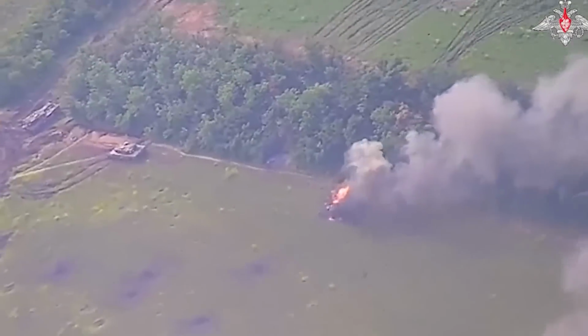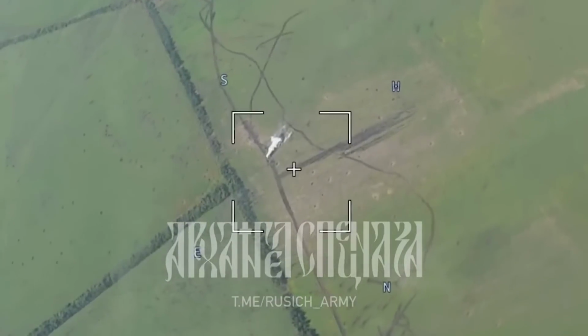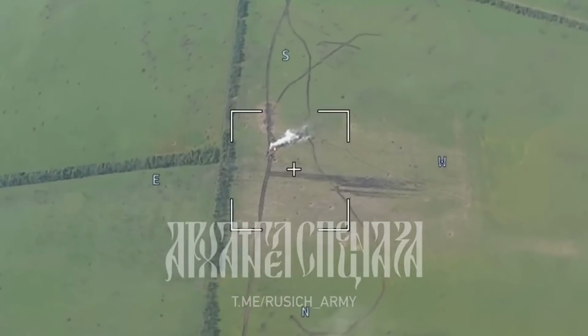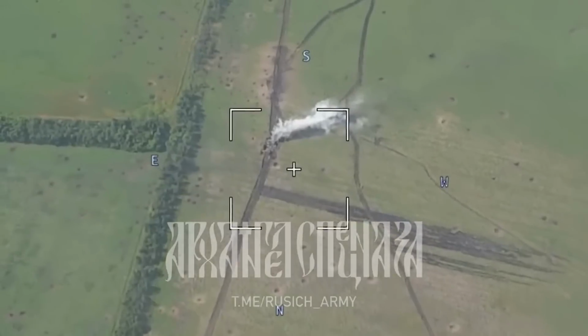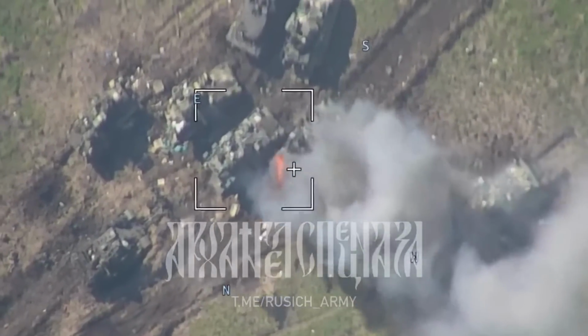Based on this, we can make some preliminary conclusions, although of course they must be taken with a grain of salt. Things may very well be different than this very limited number of angles, camera snippets, and so on, video material like this can make us believe. But with that said, there is enough to figure out the broad strokes of what's going on here.